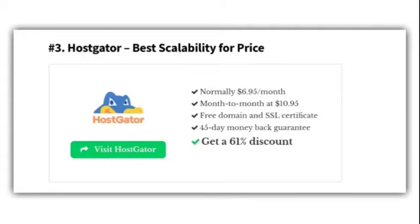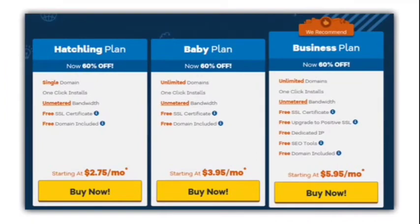HostGator does offer Windows hosting in addition to Linux, as well as a variety of options to upgrade, including cloud hosting, VPS hosting, managed WordPress, and a dedicated server. Shared hosting plans start at $2.75 per month.